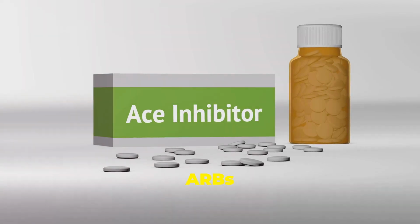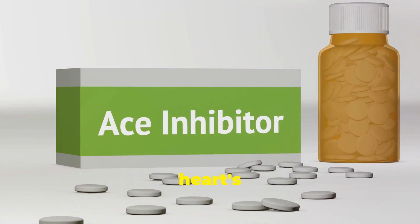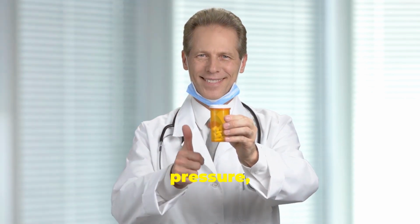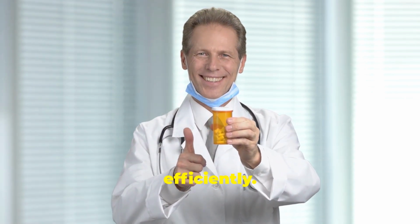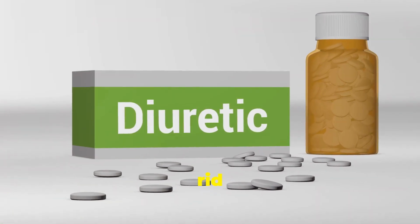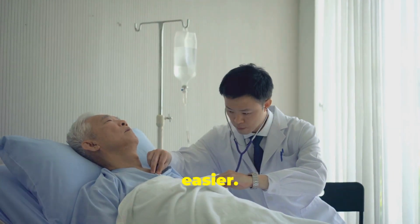ACE inhibitors and ARBs help relax blood vessels, lowering blood pressure and reducing the heart's workload. Beta blockers can slow your heart rate and also lower blood pressure, allowing the heart to beat more efficiently. Diuretics, sometimes called water pills, help your body get rid of excess fluid and salt. This can reduce swelling and make breathing easier.